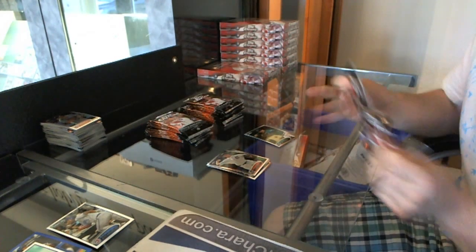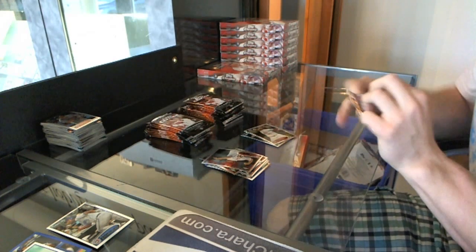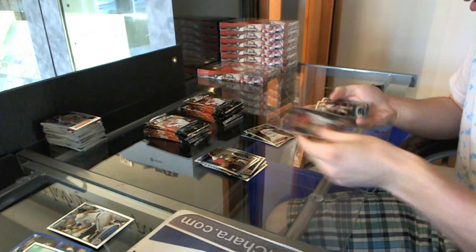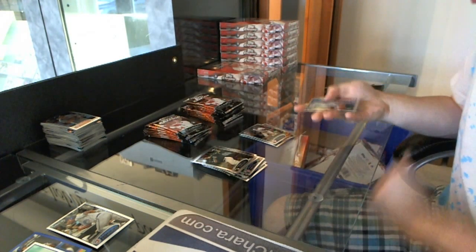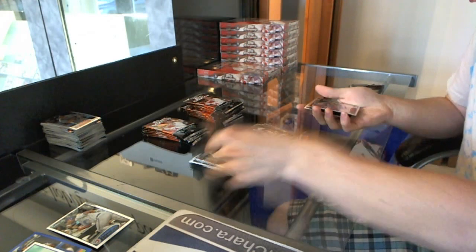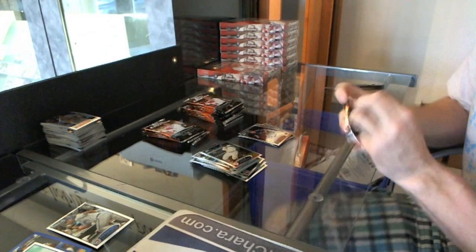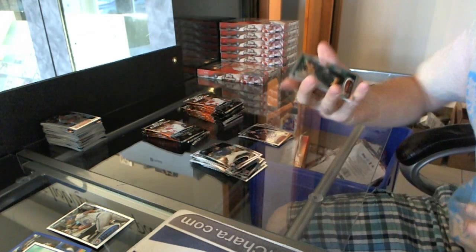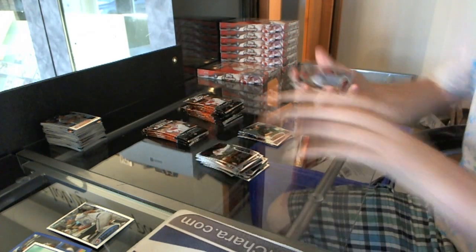Refractor for the Mariners, Kyle Seager. X-Fractor for the Cardinals, Jason Motte. Base. Refractor for the Yankees, Alex Rodriguez. Base. Rookie autograph for the Minnesota Twins, Chris Parmelee. Chris Parmelee, so there we go. We got the refractor and the regular now. Going for the rainbow. Refractor for the Marlins, Mark Buehrle. X-Fractor for the Angels, Jered Weaver.